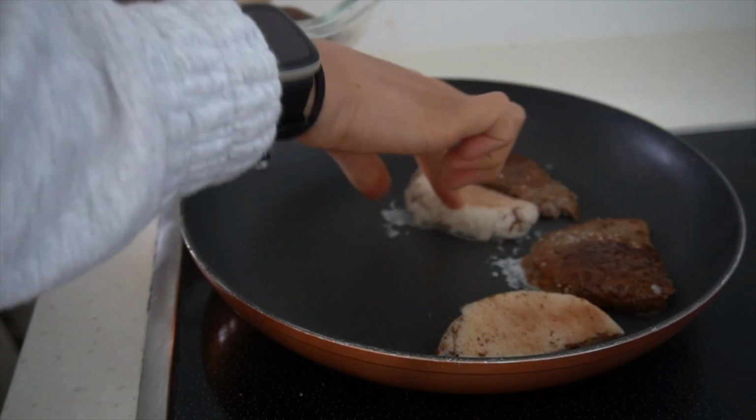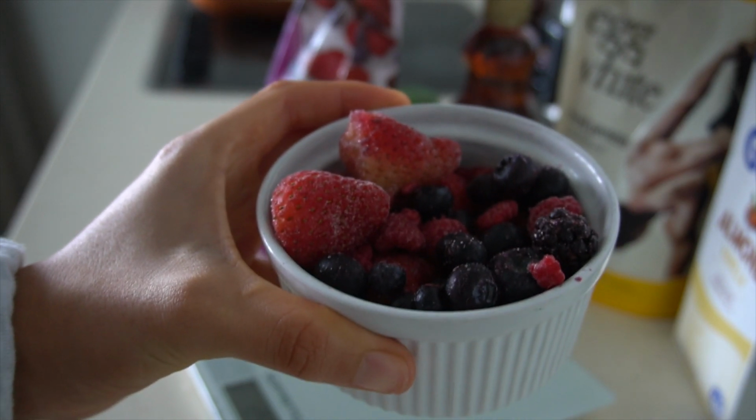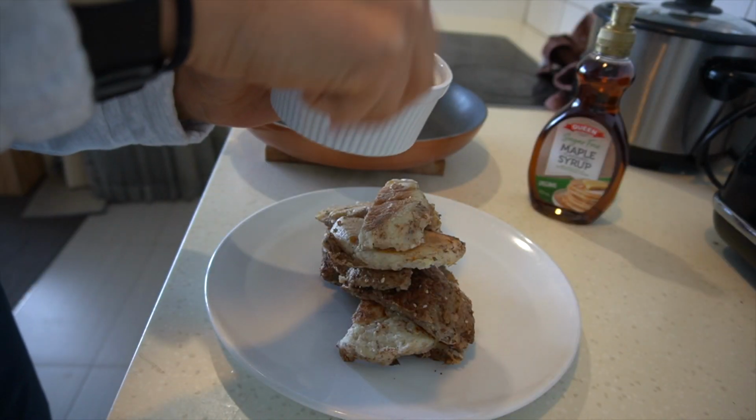Once all the bread is soaked and you've soaked up pretty much all of the liquid, this is when you can pan fry it. While the French toast is cooking, I'm going to defrost and heat up some frozen mixed berries. This is definitely not the prettiest French toast I've ever made. It's so mix and match. Top it with some berries.